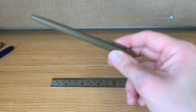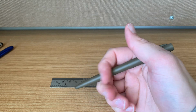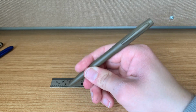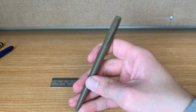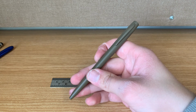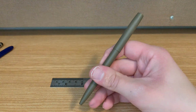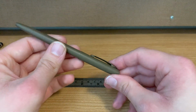And it just feels very nice. I love the Cerakote feeling, because with the Cerakote, it's very, very grippy. And this is the FDE, the flat dark earth version. So it's kind of brown. Realize it might look a little green. Let me adjust. Yeah, there we go. That looks a lot better. Yeah, this is a really nice version.